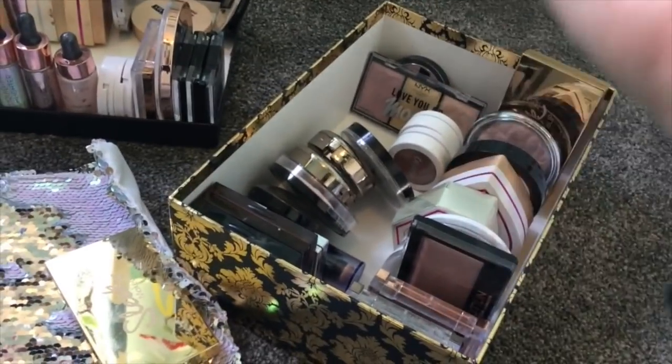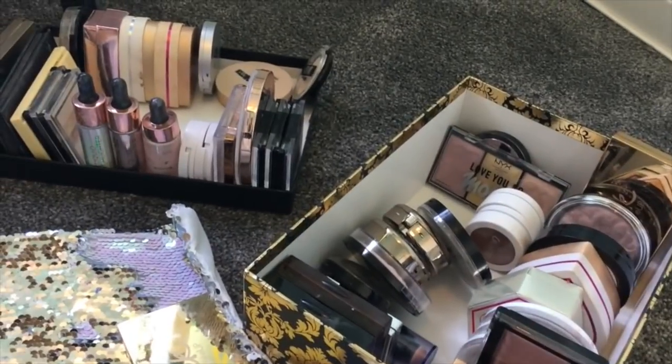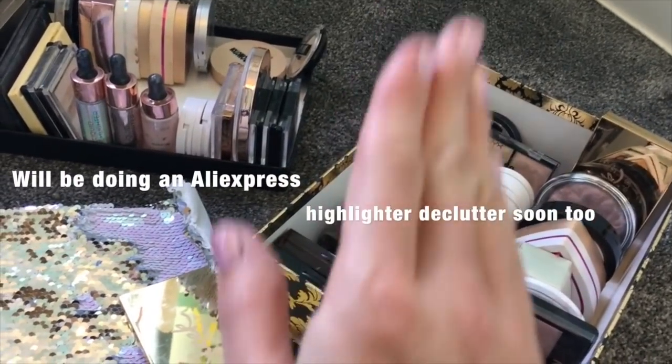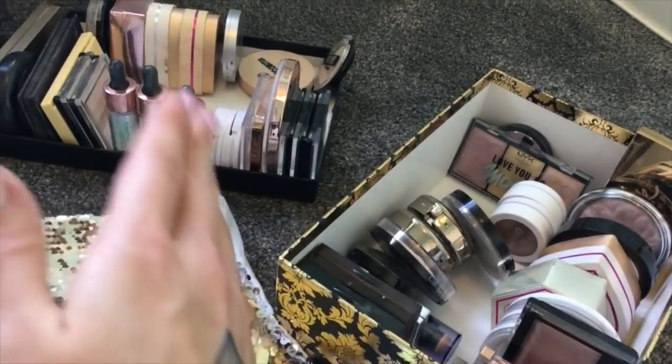But anyway, yeah, I'm really proud of myself, and I am going to do a declutter with my other makeup, with eyeshadow palettes, lipsticks. Let me know what you would want to see next. I am committed to downsizing my makeup collection so that I can get more out of the products that I really enjoy.